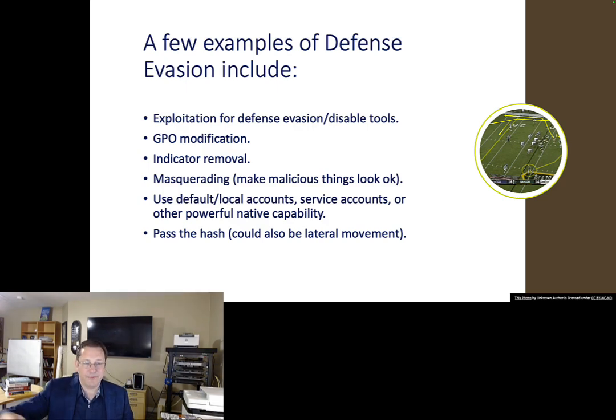A few examples of defense evasion include exploitation for defense evasion and disabling tools. Sometimes there's an exploit. There's GPO modification. There's removal of indicators or cleanup, which some call anti-forensics. These aren't in a good order. I need to redo this slide one day. Masquerading, making malicious things look okay. Use of local accounts, default accounts, service accounts, or other powerful native capability. This includes the entire living off the land topic: make the bad thing you're doing look like normal administrative activity.